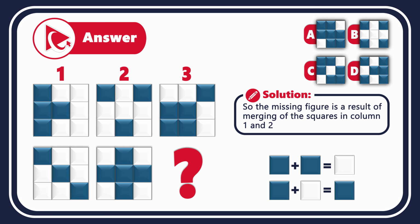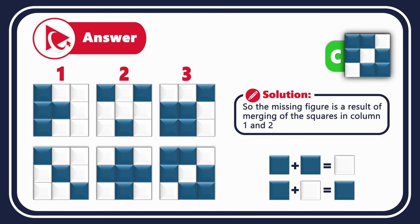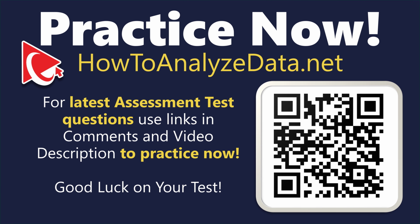To answer the question, knowing these rules, all you need to do is switch to the row 2 and determine the combination for the column 3. So the correct answer here is choice C, which is a result of the combining small squares in 2nd row for columns 1 and 2.